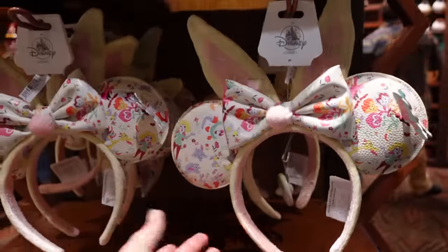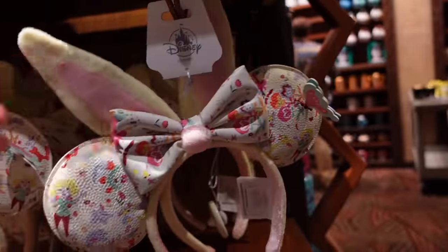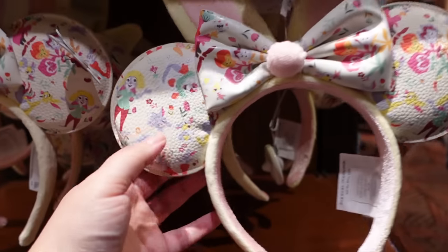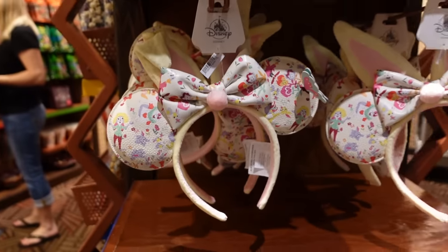So I thought it was meant to be for Flower and Garden, but it's got bunny ears, so it's kind of meant to be an ode, an homage to the girl from Zootopia. What's her name? Judy Hopps, maybe, or just different rabbits, because we've got Thumper as well. Oh, this is adorable, this is very cute. And I like the little butterfly detail on the ears as well.